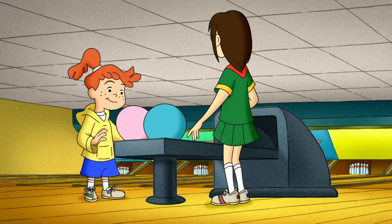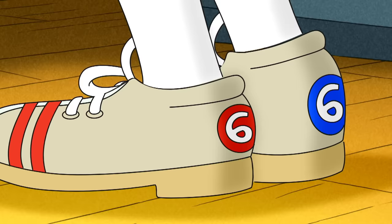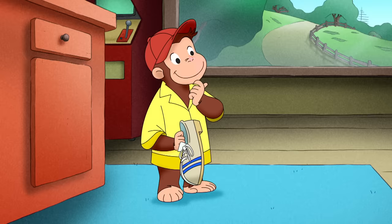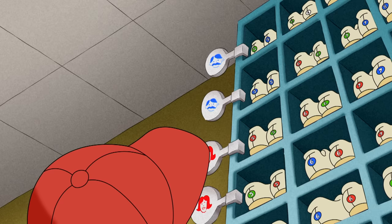Both Janice's shoes were size 6s. And Bill's shoes were both 9s. So why did they fit differently? Huh? Hey, George hadn't noticed these colored signs before.